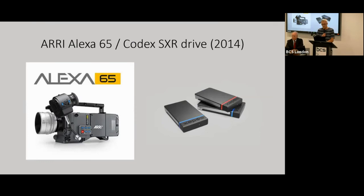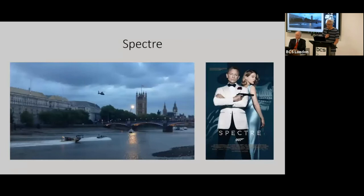So during the development of the Alexa 65 and that new recording media, ARRI were approached by the producer of Spectre, which was at the time the next James Bond film, with a request to use the prototype camera for what they described as test shots. It turned out to be the scene where Bond is on a speedboat on the Thames at dusk. He's being chased and shot at by a helicopter, which eventually blows up, as I recall. And the picture you can see there is not from the film, it's actually taken during the shoot.